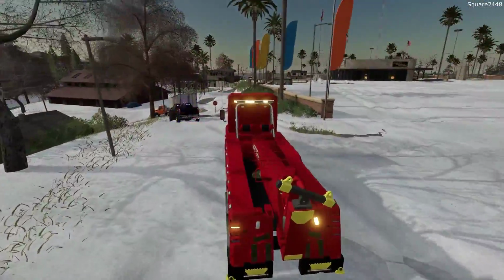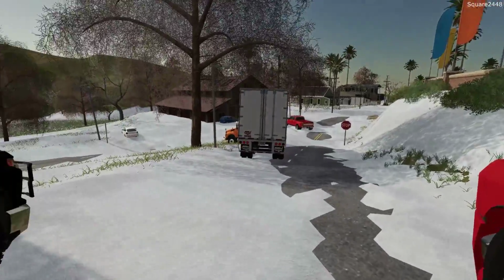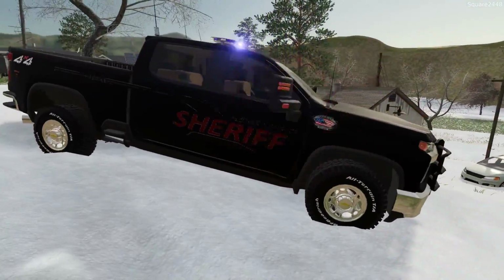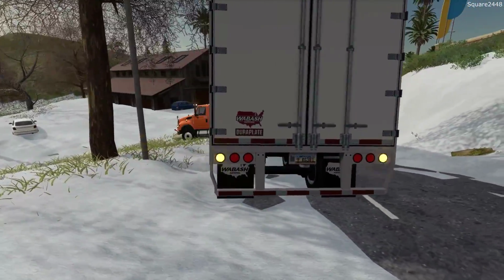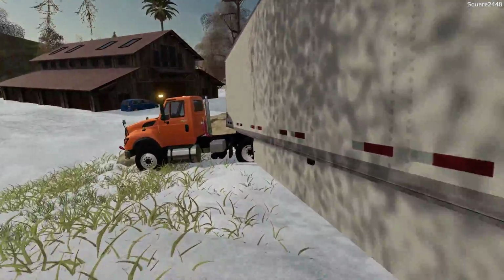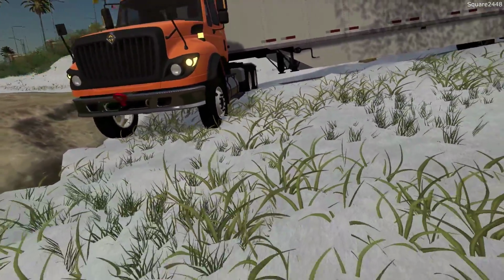And here we are. So it was pretty close to the shop. Luckily, we are located pretty good. So it looks like we got a 2020 sheriff truck blocking traffic up here. 45,000 pounds, fully loaded reefer trailer day cab semi truck. Whoa, so it looks like it's pretty much jackknifed off the side of the road, blocking the lane.